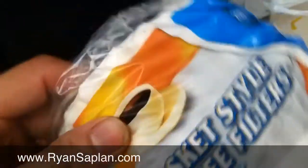And then I also had to buy some coffee filters. Can't go without my coffee. And then we got some New York steak for tonight. This is actually more of a special thing just for me, or for us, really.